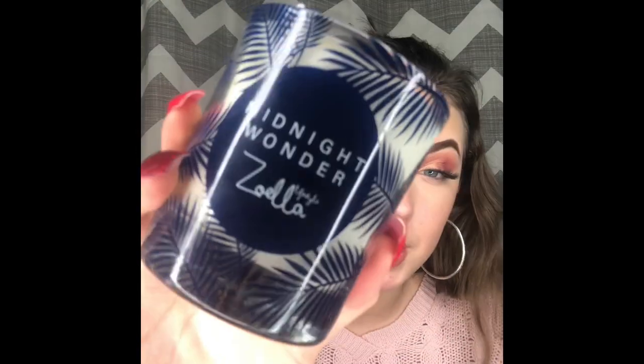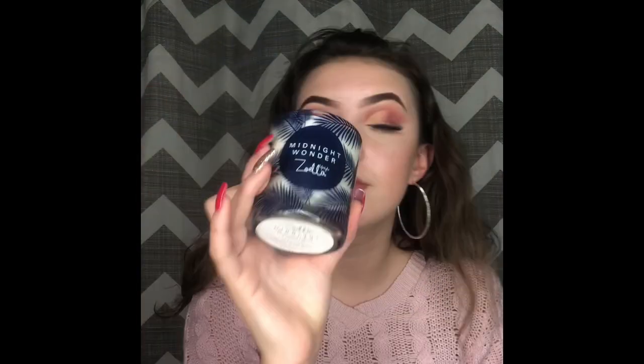Next present I've got is a Zoella Lifestyle Midnight Wonder Candle, and it is really nice. It's just this dark blue, like feathers. It does smell really good, so I really like that. And if you haven't purchased a candle from her Lifestyle range, I really think you should, because they are really nice.